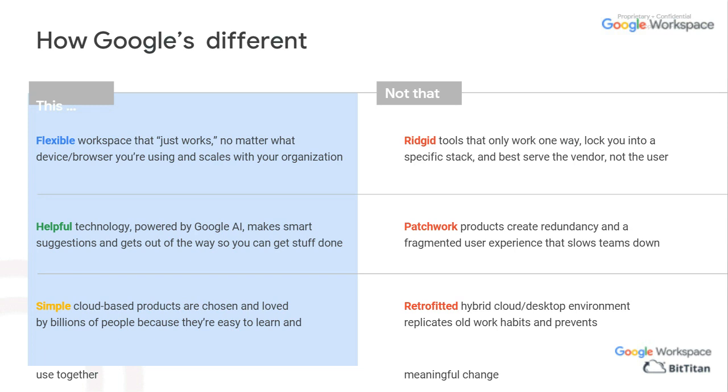And lastly, flexible. No matter where you are or what device you're on, it just works. Being able to have seamless access to your data, as you should because it's yours, is a truly powerful thing. And so these are the three simple things we want you to remember about our product and our services, that is Workspace. Next slide.